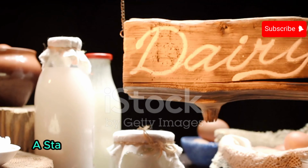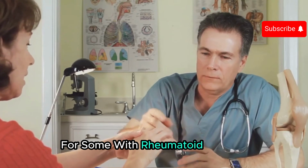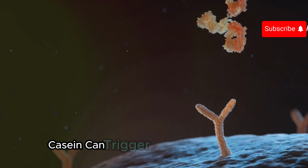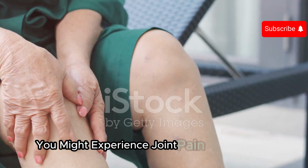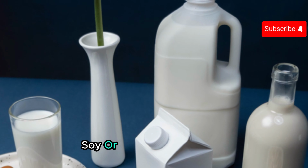Dairy products, a staple in many diets, can cause inflammation for some with rheumatoid arthritis. The primary culprit is a protein called casein. Casein can trigger an immune response, leading to inflammation. If you're sensitive to dairy, you might experience joint pain and swelling. Consider dairy alternatives like almond, soy, or oat milk.